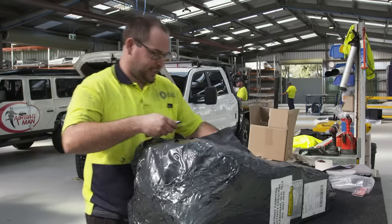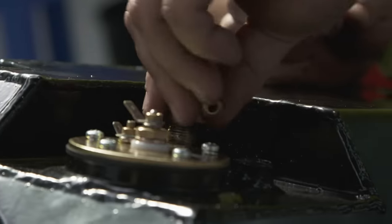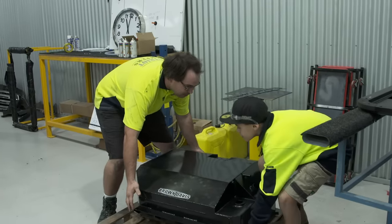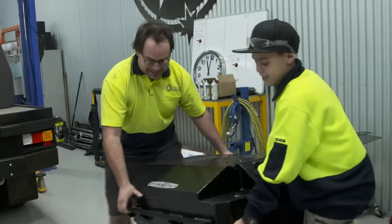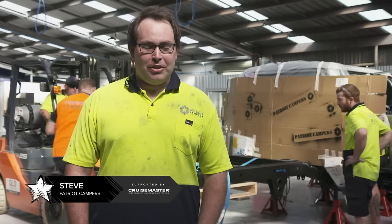This is the custom-made Brown Davis tank for our 6x6. It's empty. Ready? One, two, three, go. It's a pretty good build so far. We've got a long way to go and hopefully we get it done. But what we're doing so far, it's good.